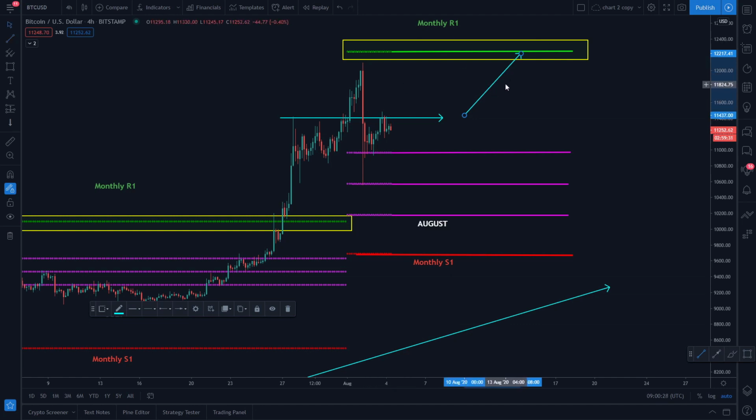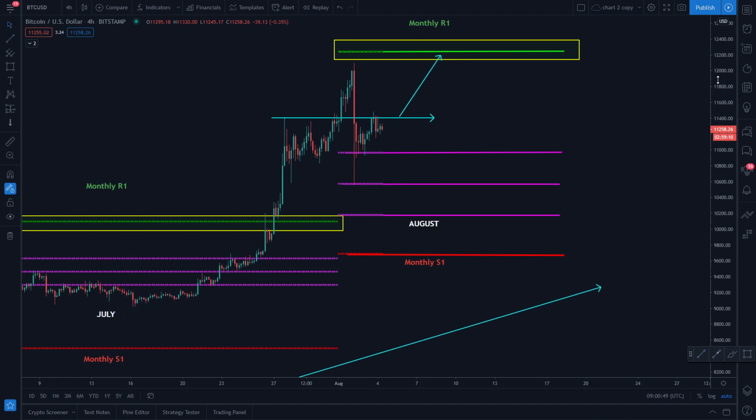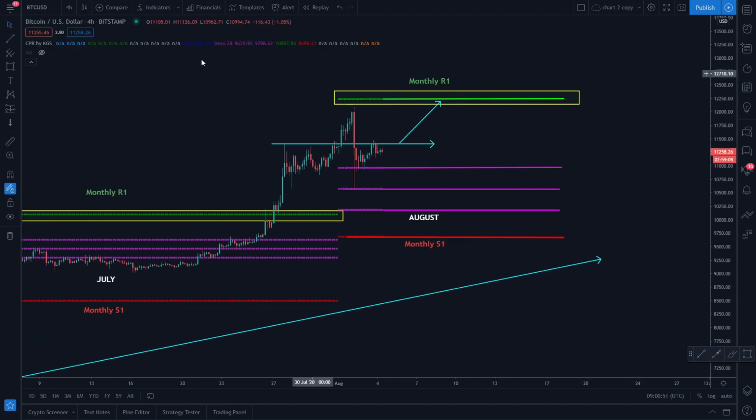And I'm actually going to show you the reason why we are facing difficulty to break at this 10,400 level. And guys, if we actually break this 10,400 level, this is going to be an easy run to the R1 level, which is going to be exactly at 12,200 level, guys. And if you want to know some more targets in a monthly CPR, let me show you that this was our R1 area.